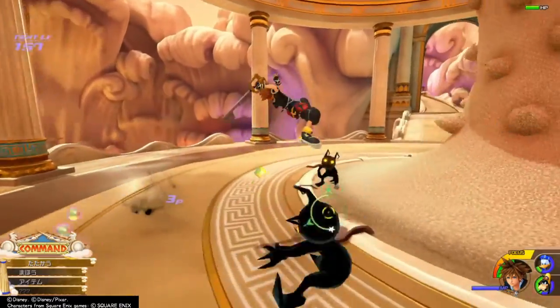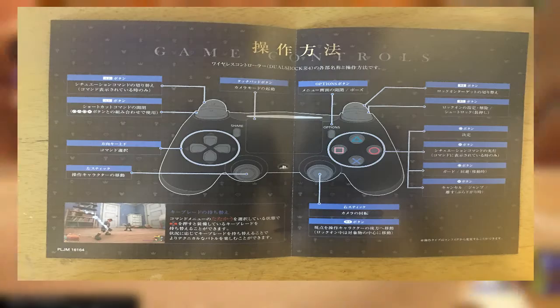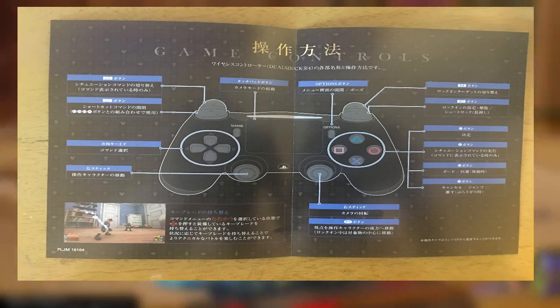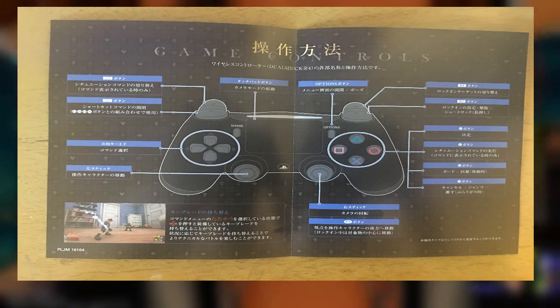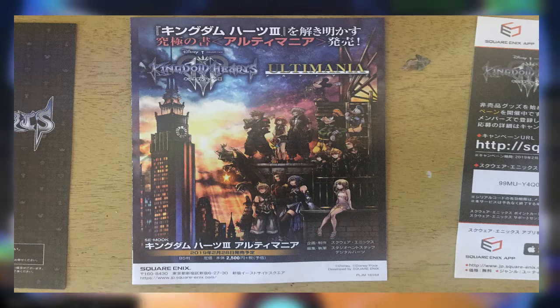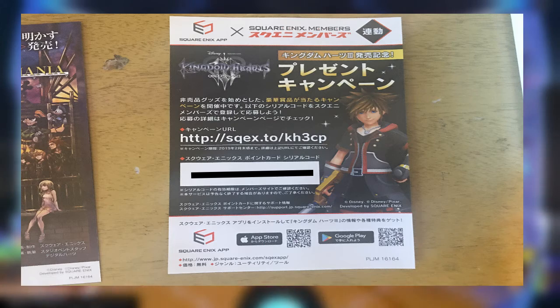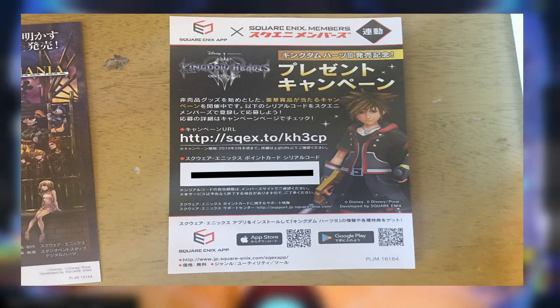However, in the Japanese version of Kingdom Hearts 3, there is a software manual that talks about the controls, as well as gives a couple pictures of the actual gameplay. There is a Kingdom Hearts booklet that talks about Kingdom Hearts merchandise, which I think is really awesome. I kind of want some of the merchandise that it's showing. And it also comes with a Square Enix registration. However, this Square Enix registration is much bigger and higher.